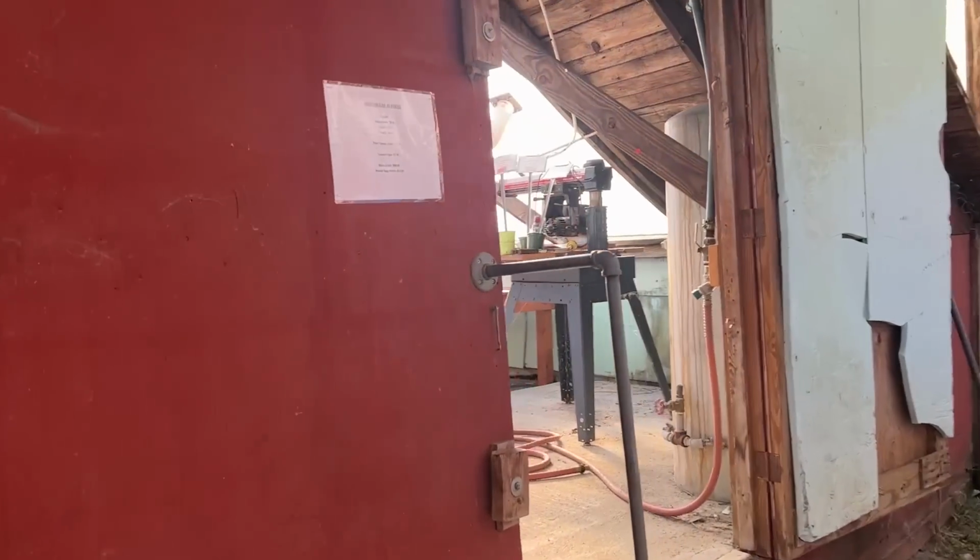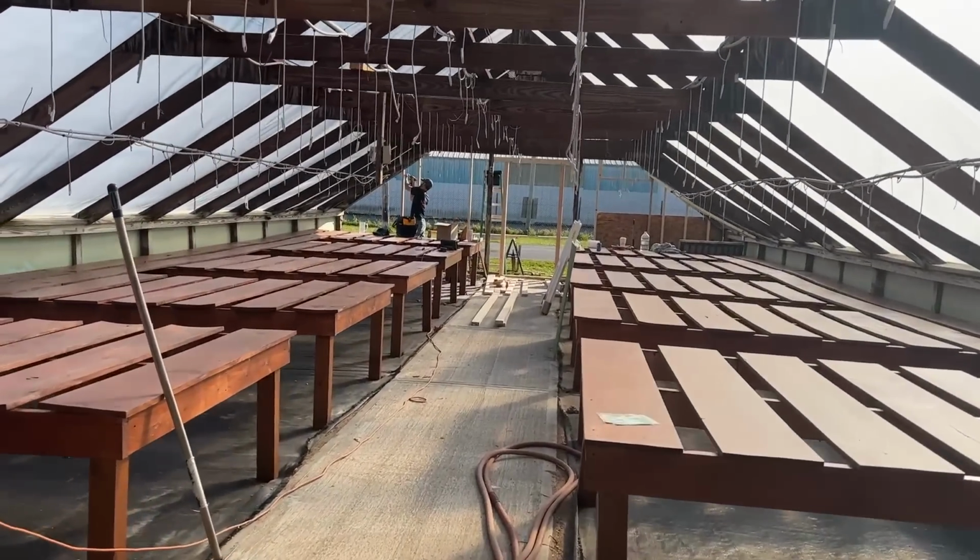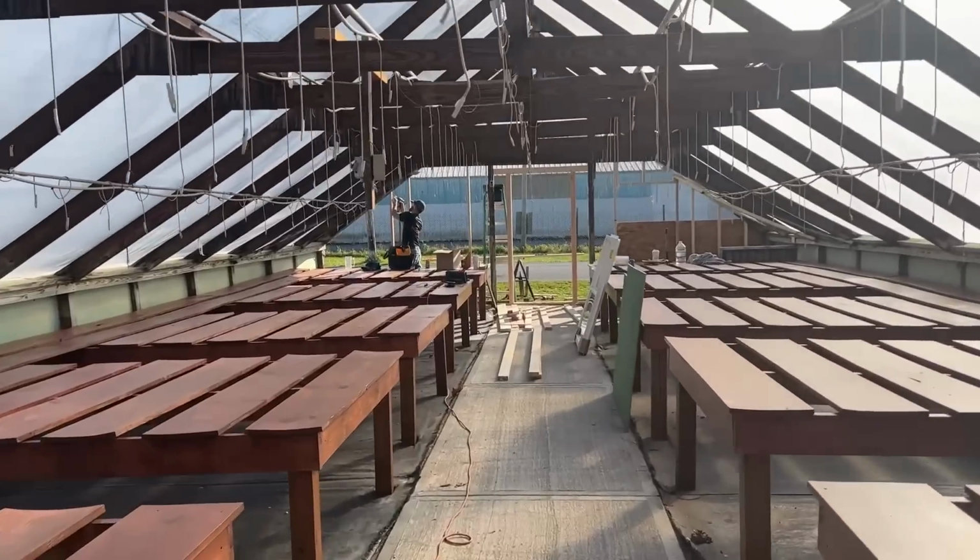I hear activity going on. What's going on? I've been in the front. Oh, putting up some zip board, it looks like. Well, that's exciting.